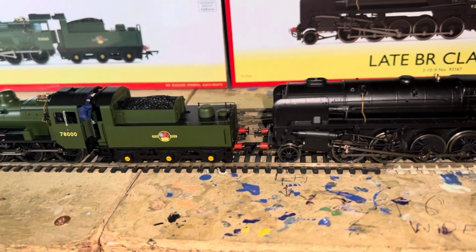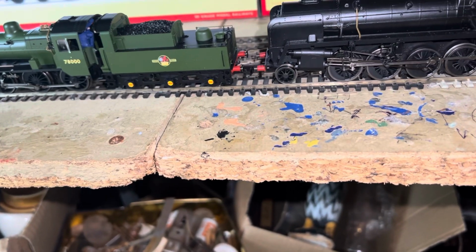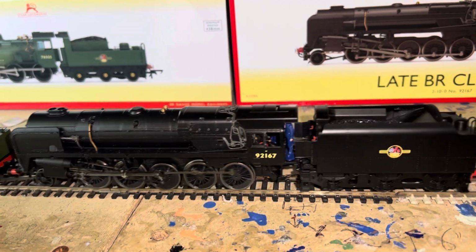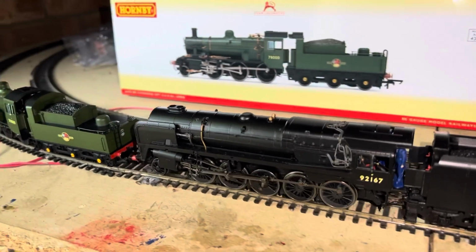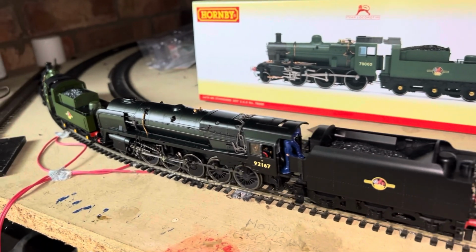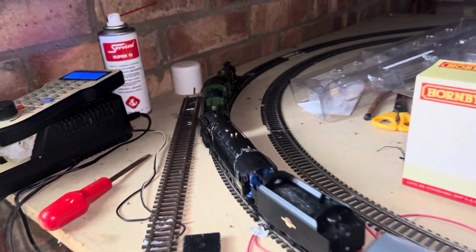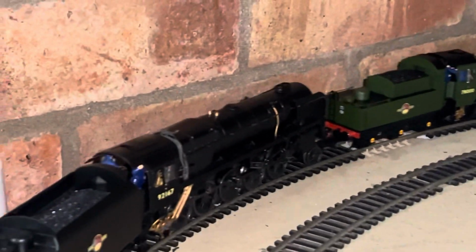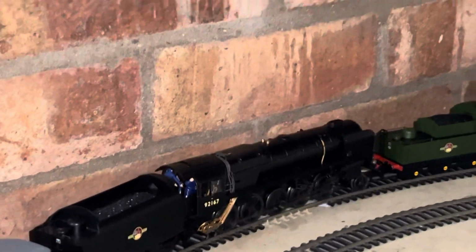Let's see what happens when we press our enter button. Got it on the smoothest speed step. And there she goes. I think we'll leave it on 11. Put that over there. Let's get some camera work done. I've got the flashlight on because, particularly for the black engine, you don't get to see it as well. I don't have my locos weathered because all that lovely detail, in my opinion, gets ruined.